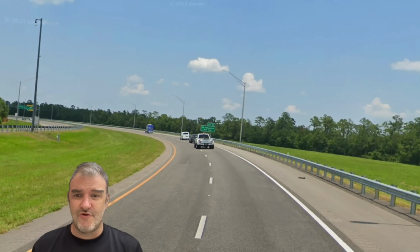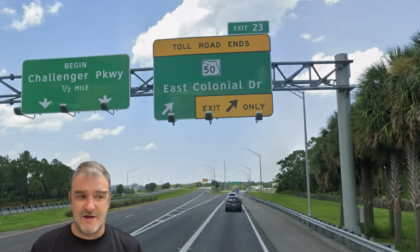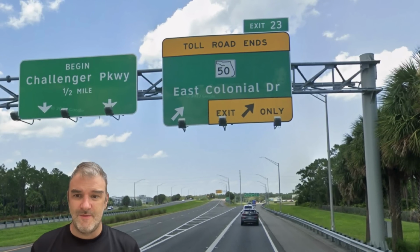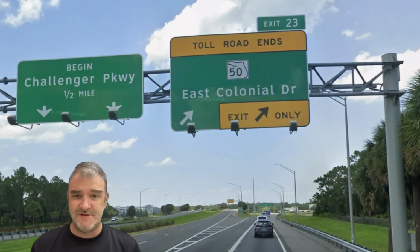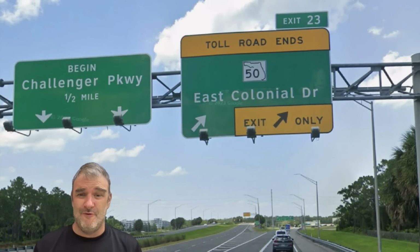We hit this major curve to the north, so we will head toward the end of this road. And exit 23 is in fact the end of the road. We are meeting Florida Highway 50, East Colonial Drive, and we're getting toll road ends, and we are going to be given a choice between Challenger Parkway straight ahead or heading over to 50. We don't get a sign for Titusville here. They've signed Titusville all along. You'd think they want to tell us which way to go for Titusville.